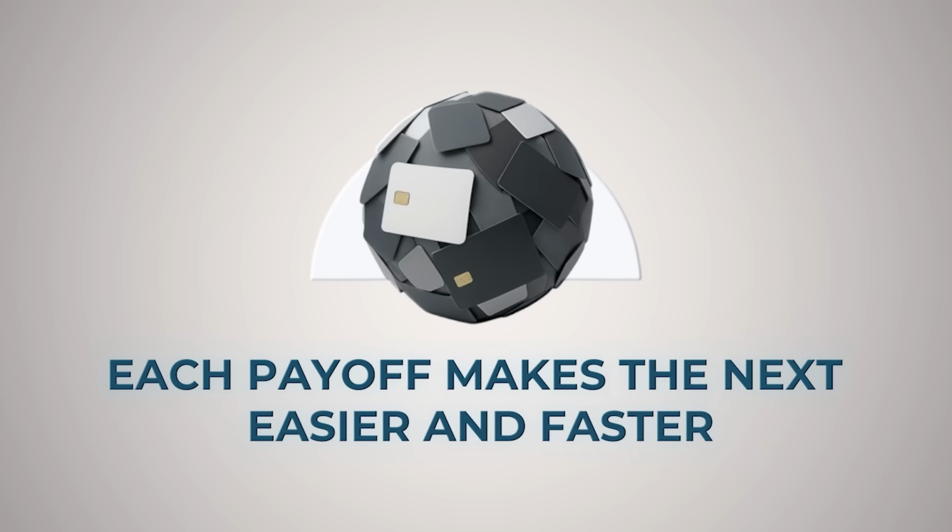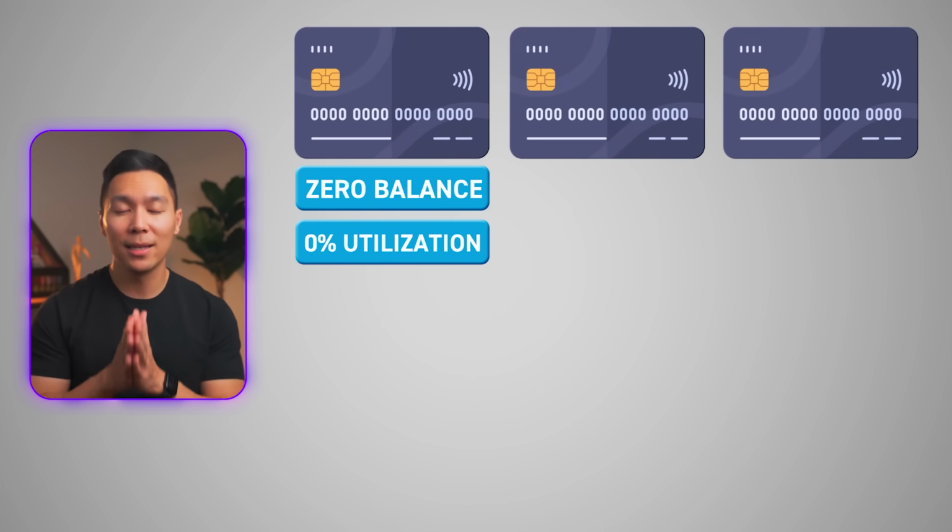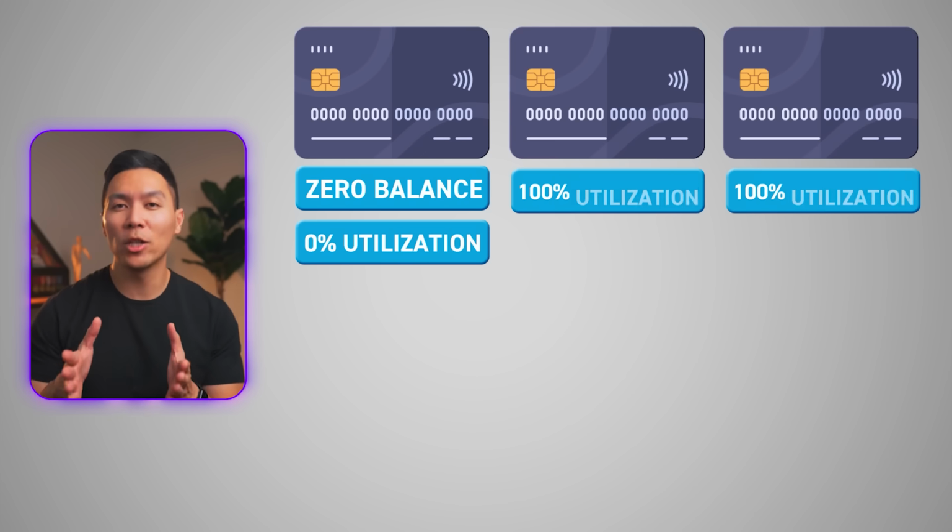Each card that you pay off makes the next one easier and faster to eliminate. And the best part is that your credit score keeps getting better the entire time because your utilization keeps dropping. Now, here's an advanced strategy that can improve your credit score even faster once you've paid off the first card. Let's say that you paid off card 1. Now it has a 0 balance with 0% utilization. That's awesome. But you still have card 2 and card 3 that are both sitting at 100% utilization.